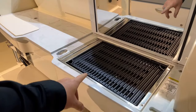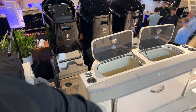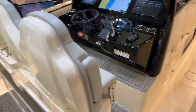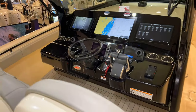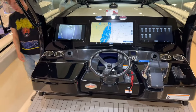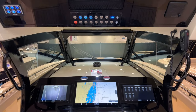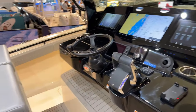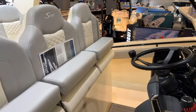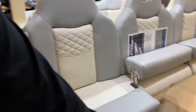Got the grill back here. Throw the steaks on there while you're tuna fishing. Twin bait wells. Ice box, plenty of room for the walk around all the way. Seating on this unit. It's just totally on a different level.